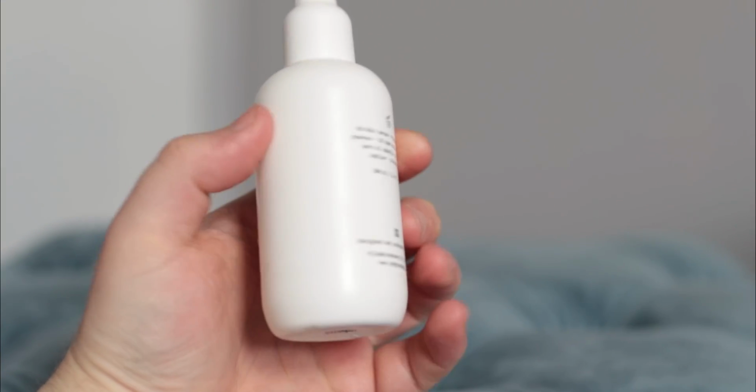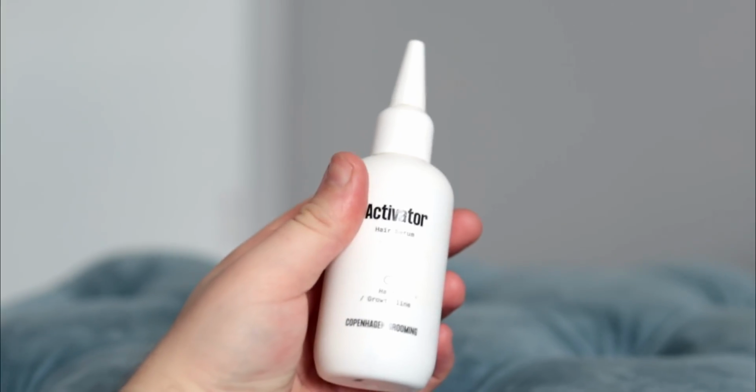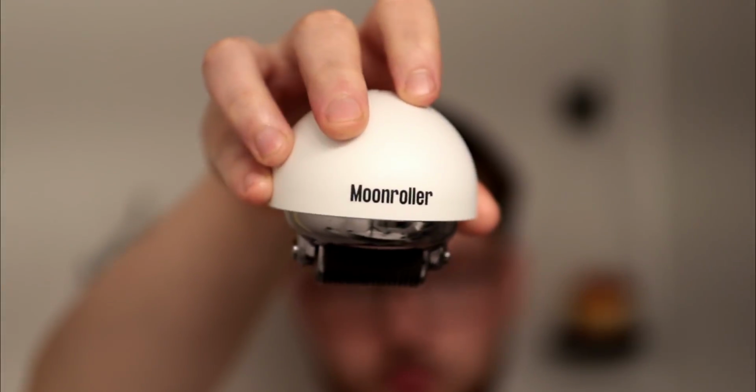And last but certainly not least, the most important thing is their activator serum. This is a 100% organic, peptide triple complex blend designed to stimulate the dermal papilla, or the hair bulb, to help increase the hair shaft thickness and diameter, as well as to recruit growth factor stimulants to the area post derma rolling. And the process so far has been super simple.